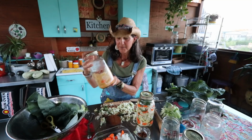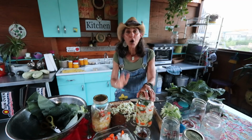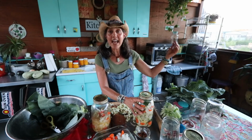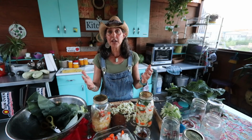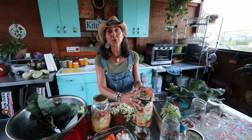And this is my sauerkraut. That's good too. So don't be afraid to do this. It's something that is simple. You can do it with anything in your garden, and you are enhancing the nutritional value. It's great for your gut, because your health comes from your gut, and you're getting probiotics. It's going to aid in your digestion. It's just a good thing to add to your diet.